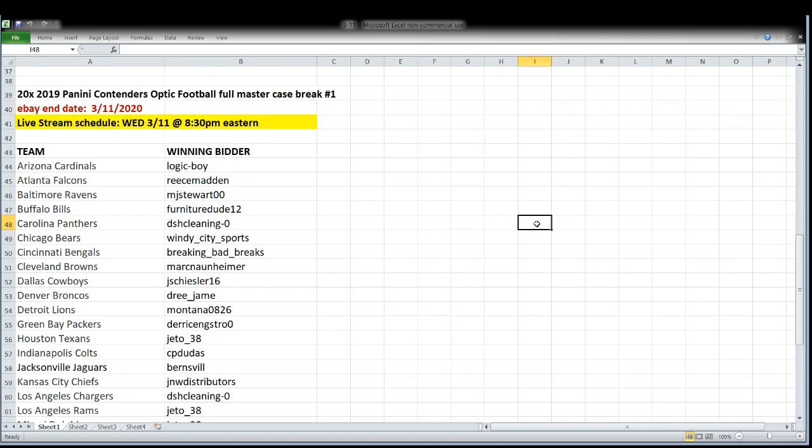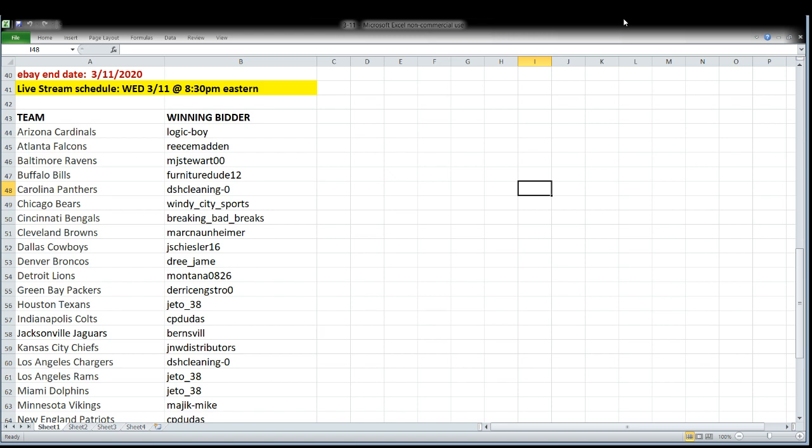We are getting ready to open 20 boxes of 2019 Contenders Optic Football. That is a master case break, and it is break number 1. And of course, also ended tonight on eBay. Release night, Wednesday night, the 11th of March.